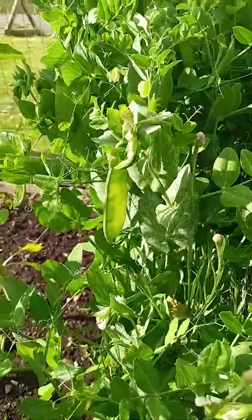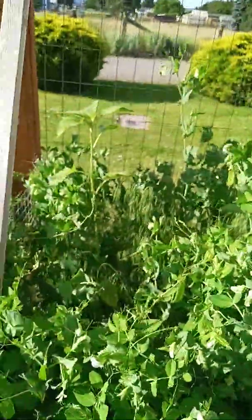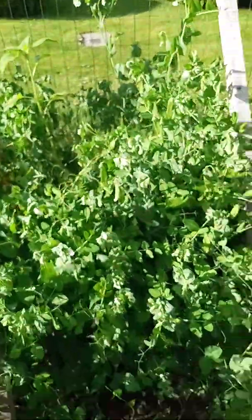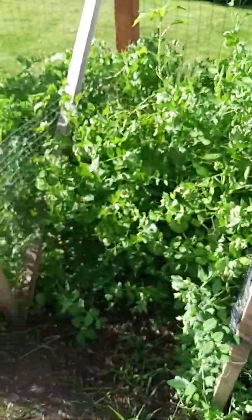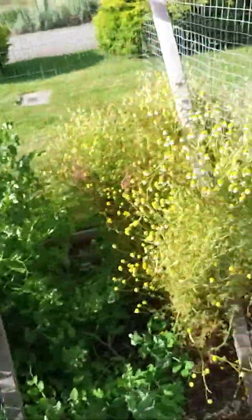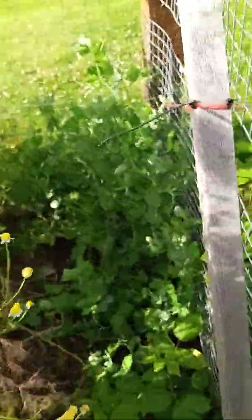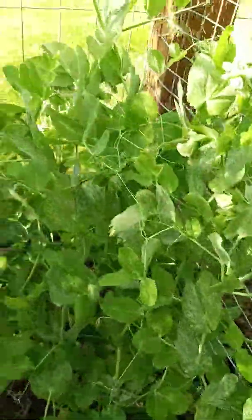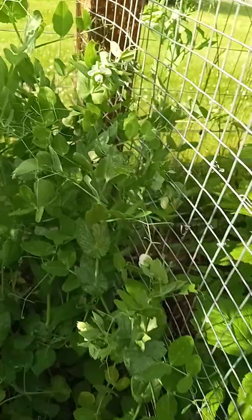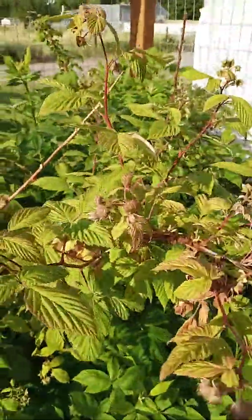But we got peas galore now, so the peas are on, which is awesome. So we'll be picking peas for the next few weeks if we can keep them going and they don't burn out. We'll have all sorts of peas, and we'll just chop them up, you know, into like little inch bits, put them in our salads too.